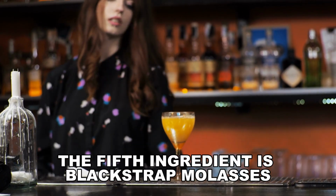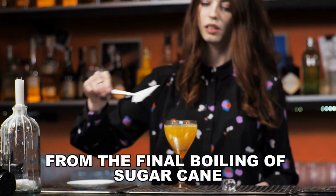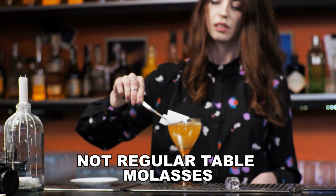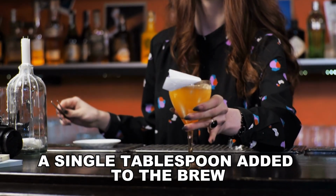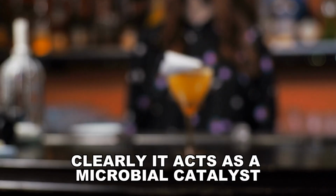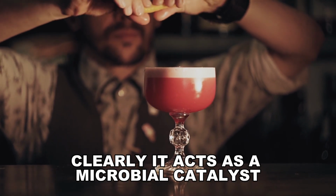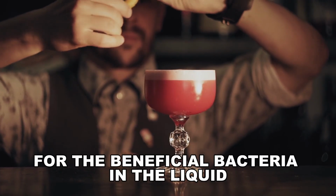The 5th ingredient is blackstrap molasses, the dark, almost bitter version from the final boiling of sugarcane, not regular table molasses. A single tablespoon added to the brew does something that no gardening website explains clearly. It acts as a microbial catalyst. Molasses is exceptionally rich food for the beneficial bacteria in the liquid.